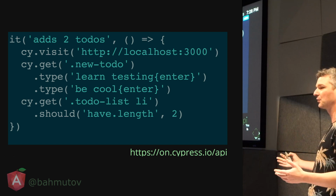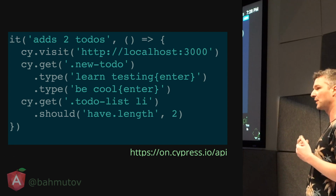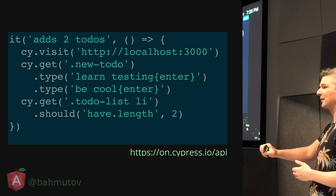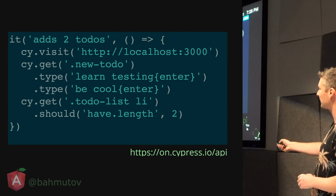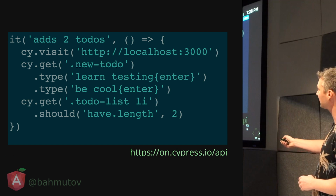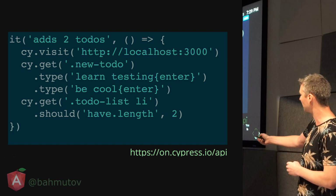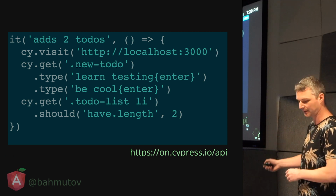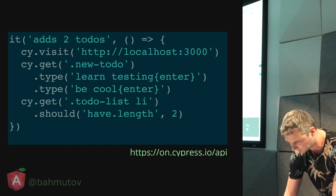And of course, I'm using TodoMVC because when I got my license to be a developer, I was forced to sign a contract that I will never show anything else. Okay, and when I'm making assertions, I'm expecting two items, and that's an assertion, right? So I'm getting something, and then I'm making an assertion. It's all good, but let's actually see this in action.